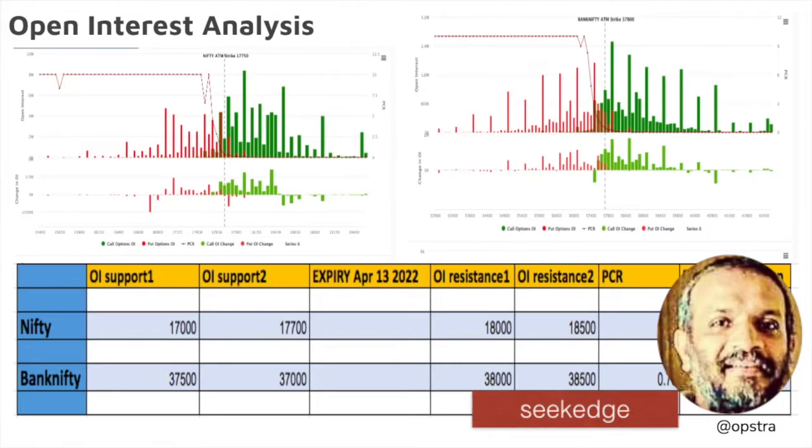right? All right. So the levels, if you see as of now, the range remains 17,000 to 18,000, where the highest put and call writing is 17,700 and 18,500, where the second level of put and call writing is happening. But a 0.61 put call ratio is not that great, neither bullish nor bearish, right?